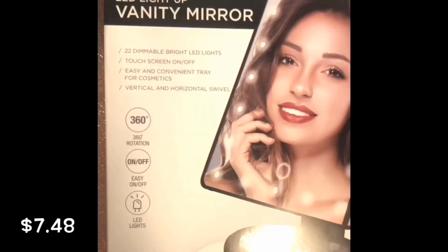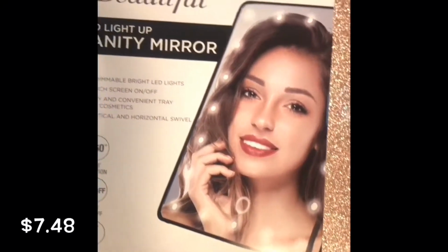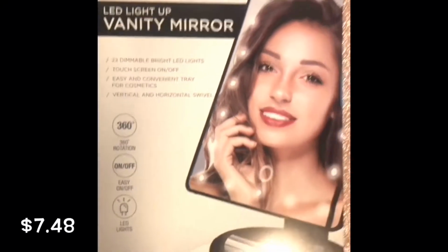Last item that I purchased. This was a great find. It was a good deal, so I picked this up. This is the Vivitar Simply Beautiful LED Vanity Light Up Mirror. So guys, that completes my haul.